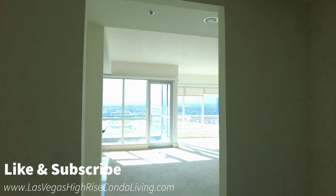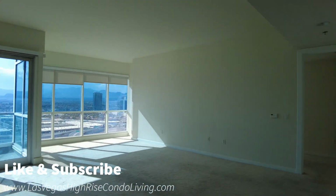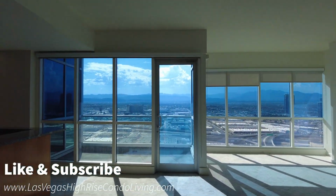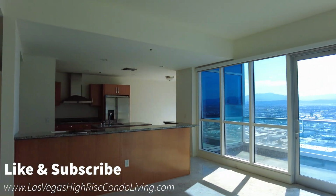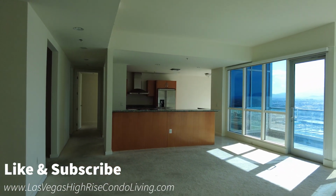Walking through, you come immediately into this huge open living room area. This is a lot of space. I can't get over that enough. With high-rise condos, usually the space is the problem. Here in this one, it is not the problem whatsoever.